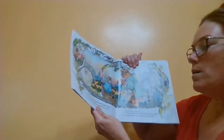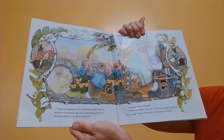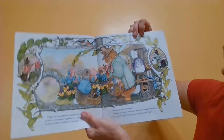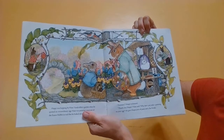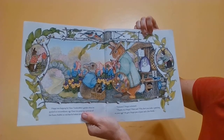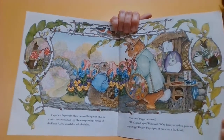Hoppy was hopping by Hans Vander Rabbit's garden when he spotted an extraordinary egg. Hans was painting a portrait of the Easter rabbit so real that it looked alive. So here's the egg he's painting over here with the picture of the Easter rabbit up top. Fantastic, Hoppy exclaimed. Thank you, Hoppy, Hans said. Why don't you make a painting on your egg? He gave Hoppy pots of paint and a fine paintbrush. Doesn't that look good? The portrait looks just like a picture.